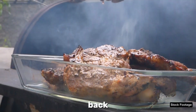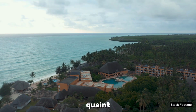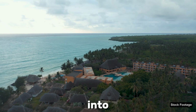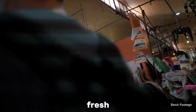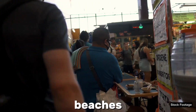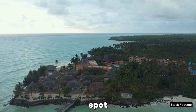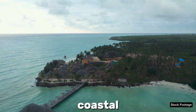For a more laid-back experience, head to the nearby town of Bucerías. This quaint fishing village offers a glimpse into traditional Mexican life. Browse the local markets, sample fresh seafood at beachfront restaurants, or simply relax on the uncrowded beaches. It's the perfect spot to escape the hustle and bustle and experience the slower pace of Mexican coastal life.